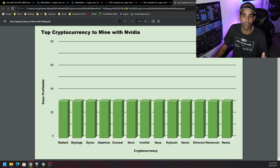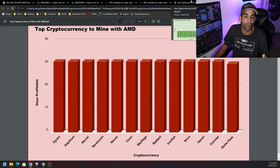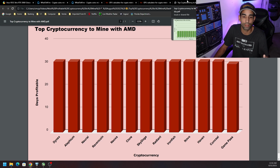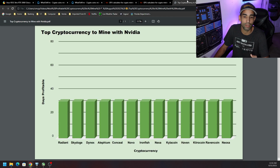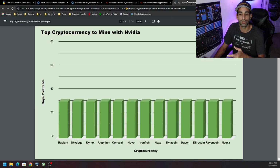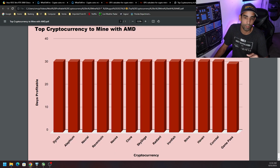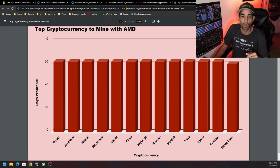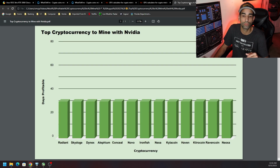But if you had a mixed rig, what coin should you be focusing on? Well, it's a mixed bag. But we can see that Dynex and Alphium have been consistently in the top 10 on either side. Kapow is doing a lot better on AMD than it is on NVIDIA. You can see some of the Kapow tokens more towards the bottom of the charts than on the AMD side of things, but AMD is looking really good with those. Sky Doge making a surprise jump, you know, not only on the NVIDIA side, but AMD as well. Radiant consistently in the top 10 on both sides.